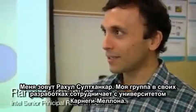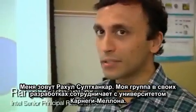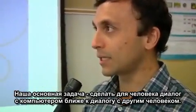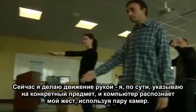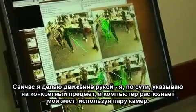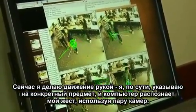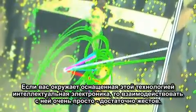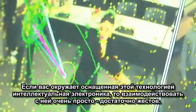I'm Rahul Sukthankar, and we've developed Pinpoint in collaboration with Carnegie Mellon University. And the basic idea is to help us communicate more naturally with computers. So in this case, as I wave my hands around, I can basically point at a certain location, and the computer can sense that using its two cameras. And it makes it very easy for me to interact with intelligent environments simply by waving my arms around.